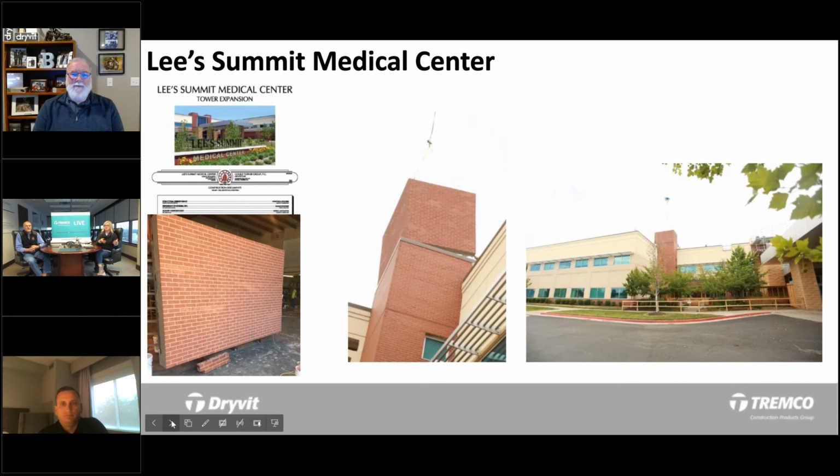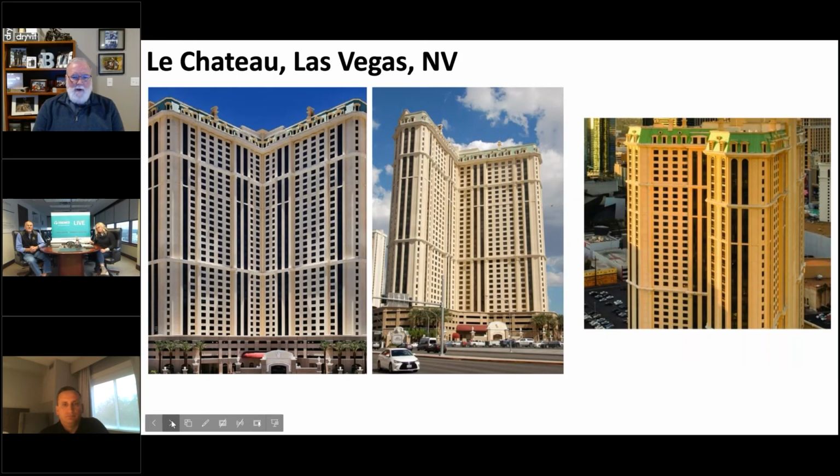So adding to your existing facade or adding to your existing building are great options as well. So, okay, we can go right along. Hotel, Vegas, big, huge building done by KHS&S. Just a great example of panelization. And you look at the layout and the scheme of that building, we've got massive cornices on there. So you don't have to have plain vanilla. You can dress it up any way you want.